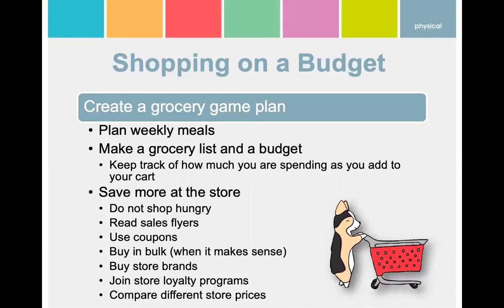Buying in bulk when it makes sense. If there's an item that you go through a lot, it may make more sense for you to buy that item in bulk if it comes out to be cheaper than buying it in a regular size. So some things that I like to buy in bulk are pasta sauce from Sam's. They sell them in like a 3-pack for like $6. I buy that in bulk. Sometimes I'll buy rice or pasta in bulk because I know that I use it and that I can store it. And also it's pretty cheap even when it is in bulk. So some things, if it makes sense, buy in bulk.